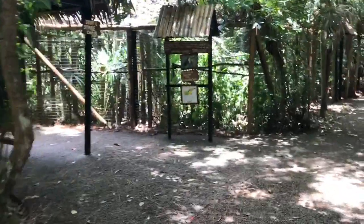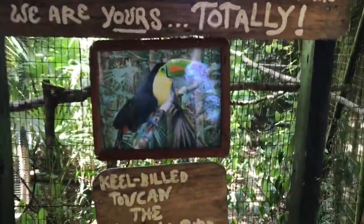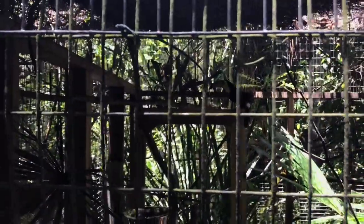And this is our national bird. This is called the toucan bird. That's our national bird. Okay, it's there. I don't think you guys can see it well. Here's another one.